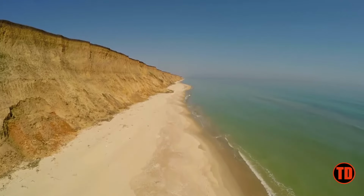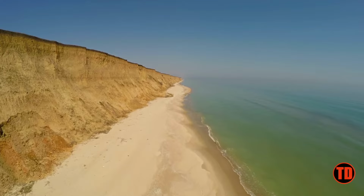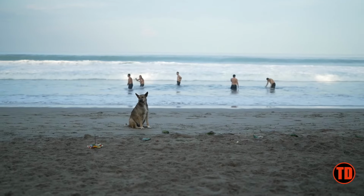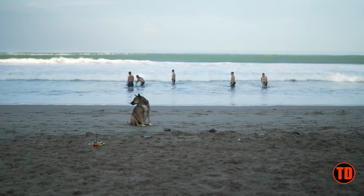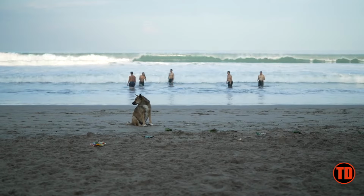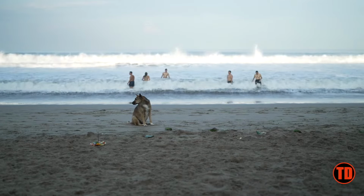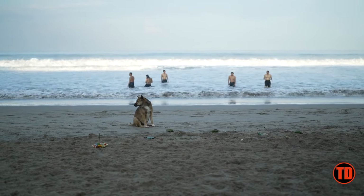Humans can become infected with dog hookworms by walking barefoot on contaminated sand or coming into contact with infected soil. The larvae can penetrate the skin, usually through the feet or legs, and travel through the body, causing a condition called cutaneous larva migrans, also known as creeping eruption. This condition can cause a red, itchy rash and, in severe cases, can lead to secondary bacterial infections.